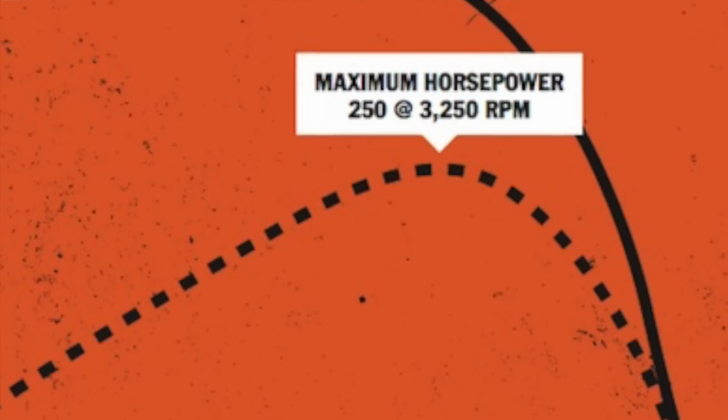Now, the extra 10 horsepower that kicks in a little sooner than the second-gen EcoDiesel isn't the big story here though.